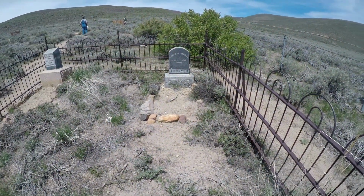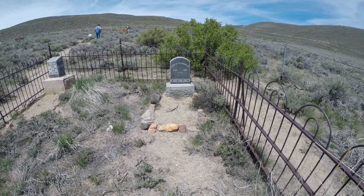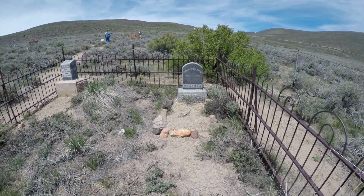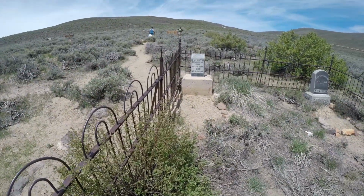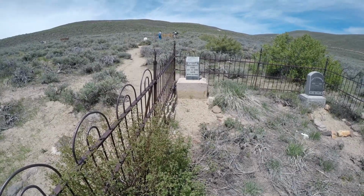But very nice. Alright, so now I've made it up to the cemetery. I promised I'd bring you here. First guy we run across, John DeChambeau. And this guy lived from 1825 to 1918. He was 93 years old. But right over here next to him, J.M. DeChambeau, born November 6, 1900, and died April 23rd of 1905. So he was 4 years old.